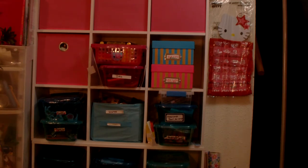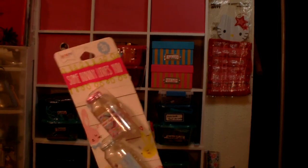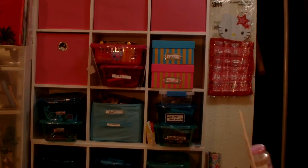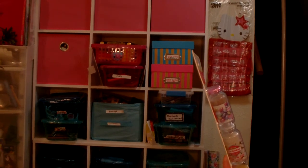Oh, I got another one of the lip balms, but this one is a 3-piece set of lip balms. This was $2.88. I ended up paying $1.44. It says Somebody Loves You, and it's flavored lip balm.